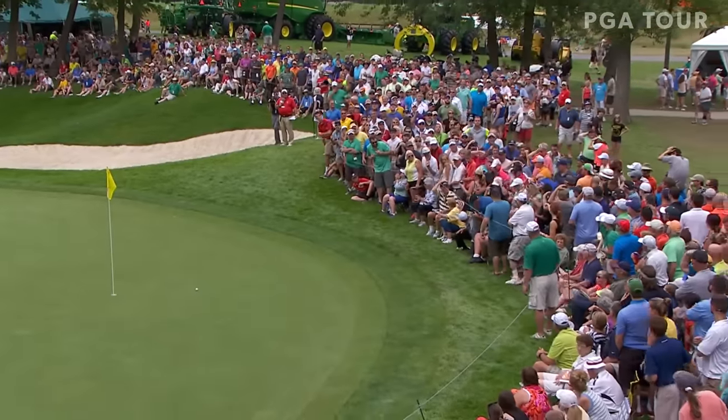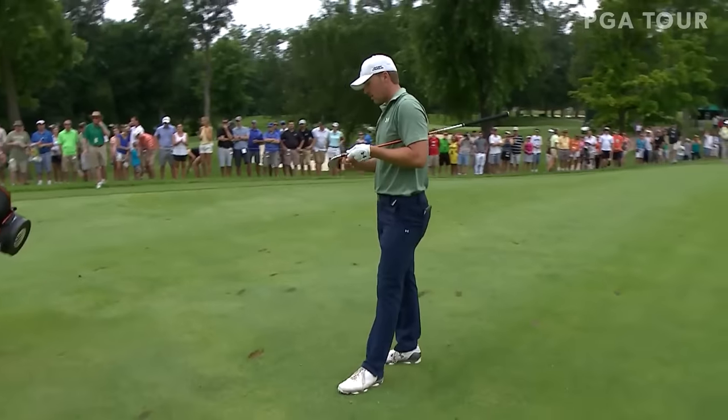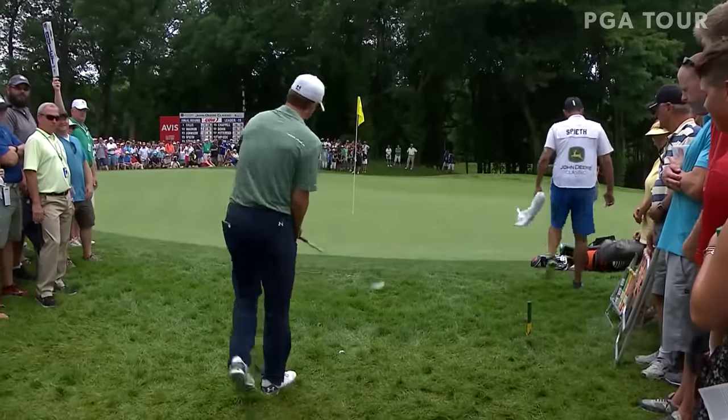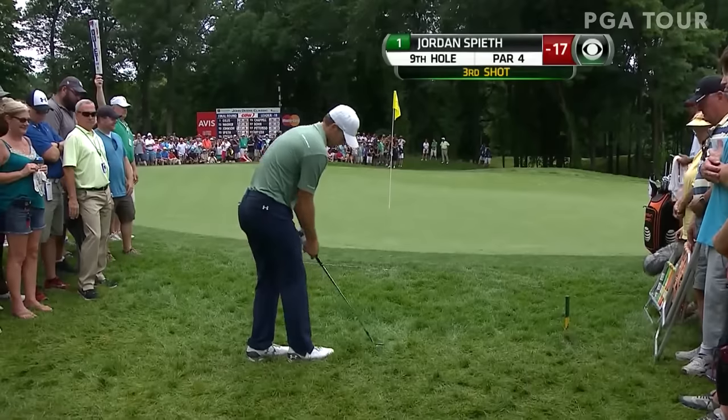Hit that one dead straight. Popular spot, last three groups. Also flies the green. Now this is the shot we've seen a bunch of today. Yeah, it's a little pillow of grass behind this. It's just what you don't want.